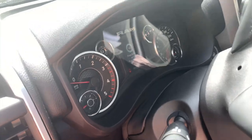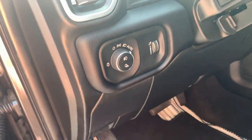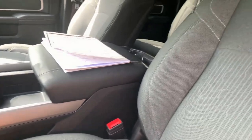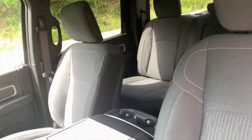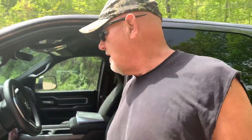Now, I didn't tell you that this is a 2021 Ram 3500. I told you about the Ram 3500, but I didn't tell you that it is a 2021 model. He's probably got about, I don't know how many miles he's got on it. He's had it about a month, so he's traveled heaven knows how much, but you know what I'm talking about.